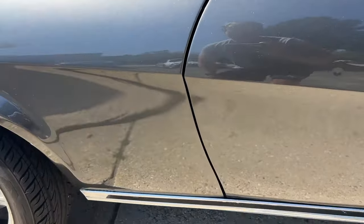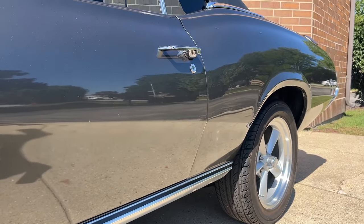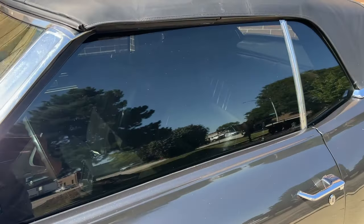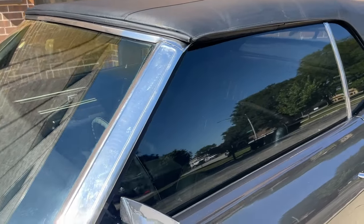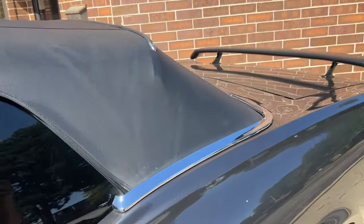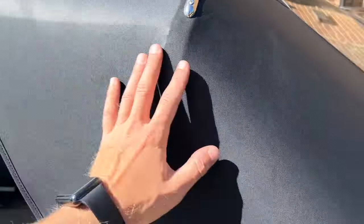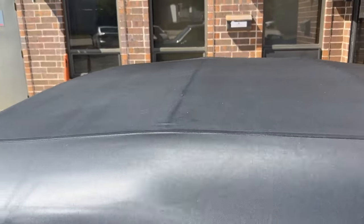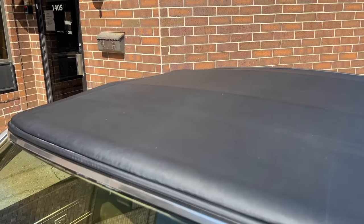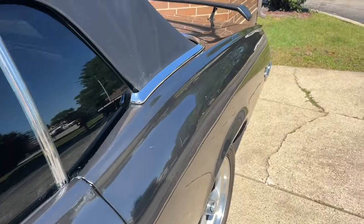So moving back over here, you see how nice that door lines up to that fender. Door to the rocker as well, and up. It's got tinted glass, which gives it a pretty cool look. And the spoiler on the back. No cracks in the glass. They go up and down as they should. It's the plastic back window, and the top is super nice as well. No rips, no tears. I did take pictures of it, now that eBay allows you to post more pictures. Fitment to the glass is excellent as well.